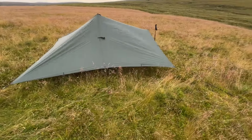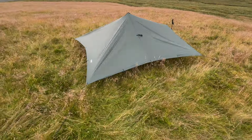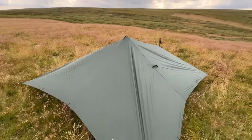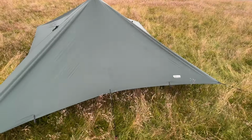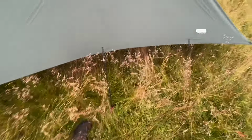This pitch is called the star pitch. You peg down the four corners on about a 3 foot guy line. You put a walking pole in the centre and you lift it up and then you can tighten the tarp. Now, I've got it quite high here. Also, because we're on the top and you expect the wind, I've put a centre small.